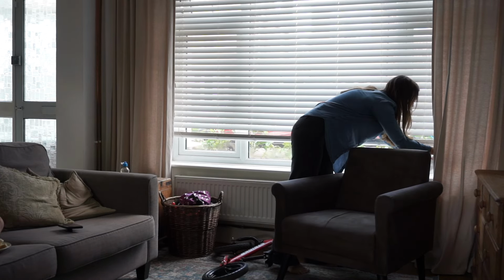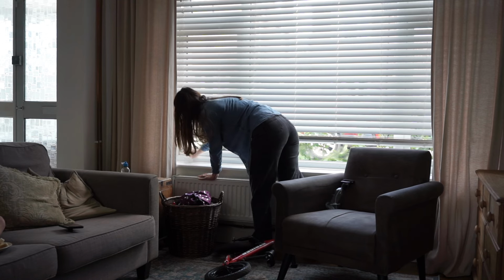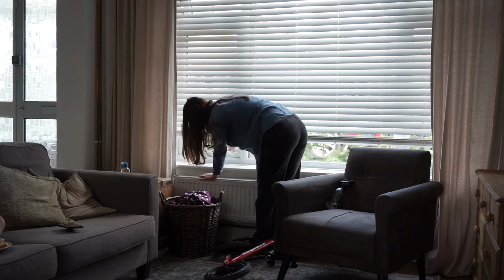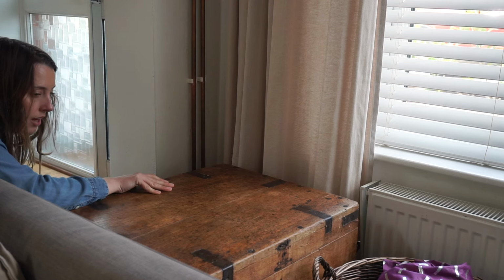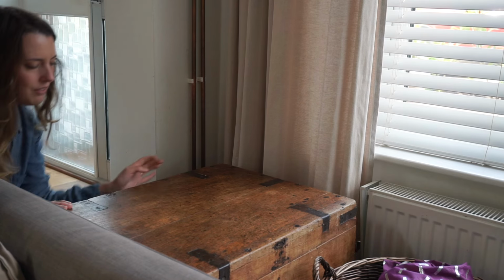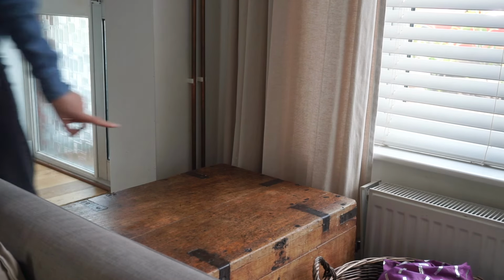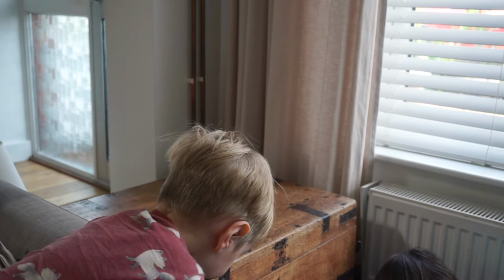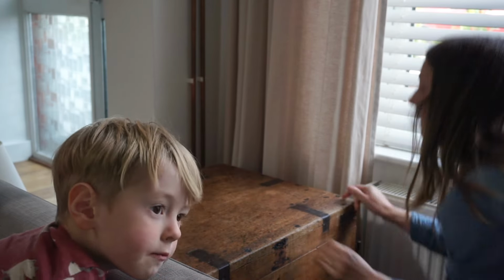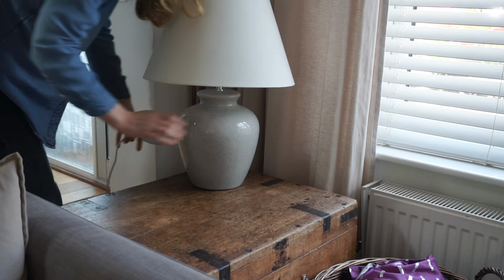I'm going to give all the sides a wipe down and just sort out a few niggly bits. Right, so we need something that level or that? That level? Yeah, that's level. So something needs to go under that leg. Here we go. And then there's something upstairs that might work down here.